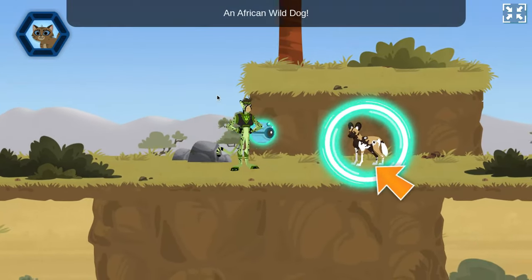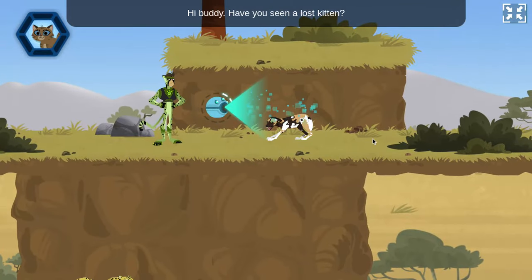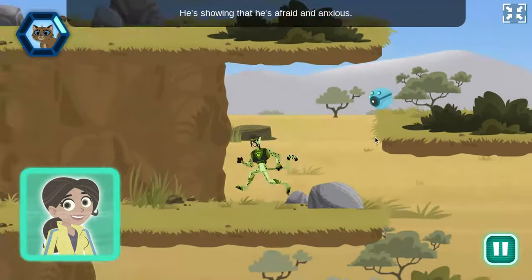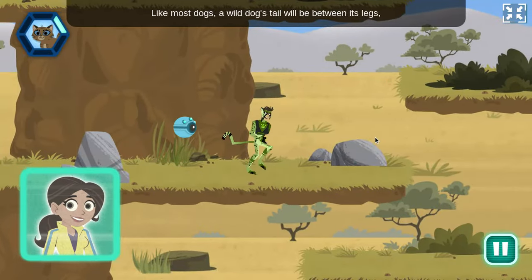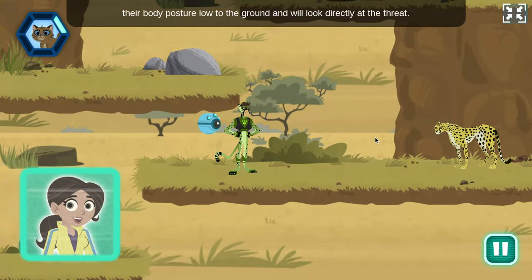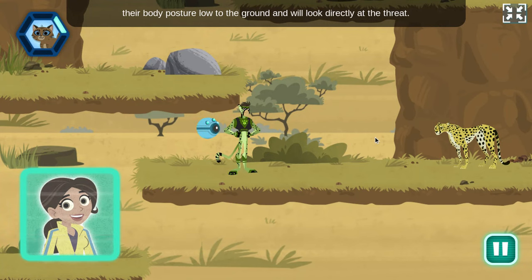An African wild dog! Hi, buddy. Have you seen a lost kitten? Scan now. He's showing that he's afraid and anxious. Like most dogs, a wild dog's tail will be between its legs, their body posture low to the ground, and will look directly at the threat.